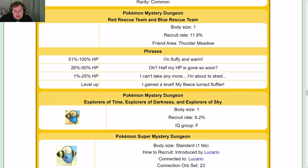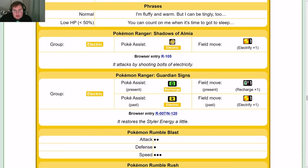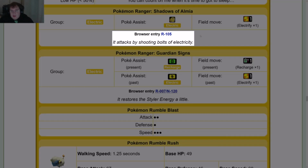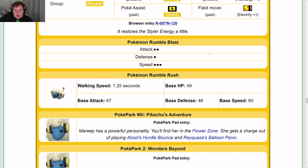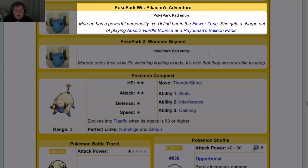Side game data, you got all this. Yep, okay. Pokemon Ranger: Shadows of Almia, in the Browser entry: it attacks by shooting bolts of electricity. In Guardian Signs, it restores the Styler energy a little. Got all this. Yep. Pokepark Wii: Pikachu's Adventure, in the Pokepark Pad entry.